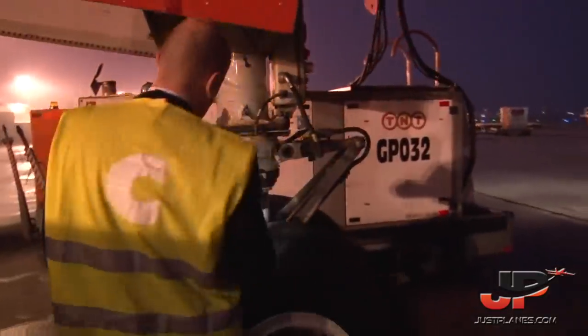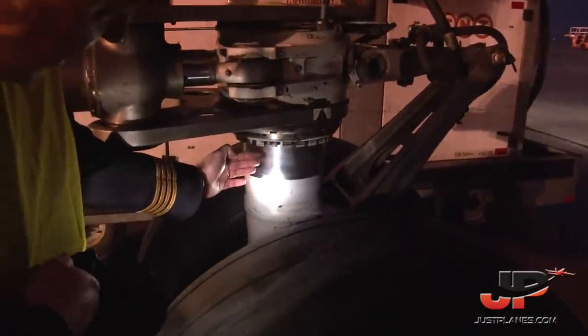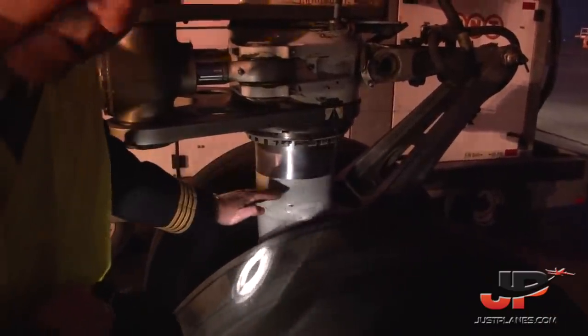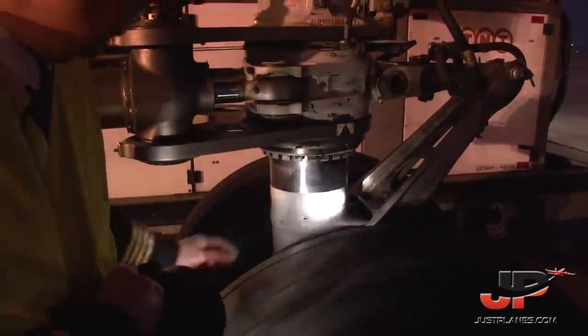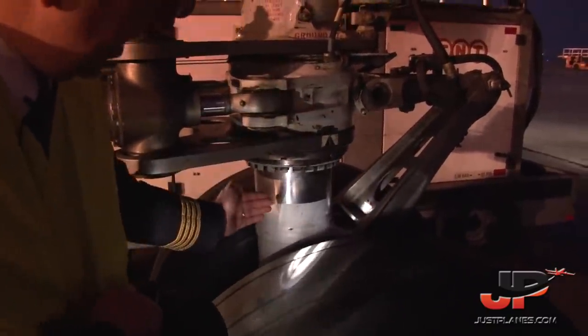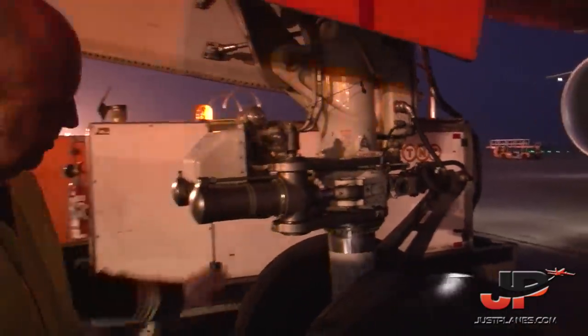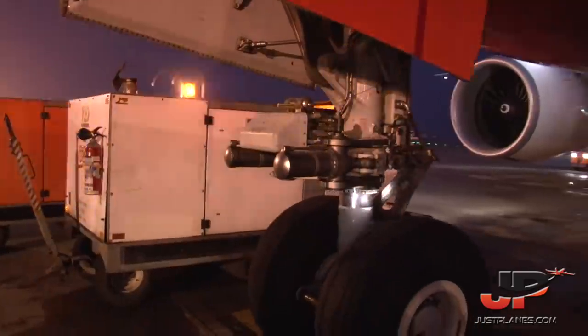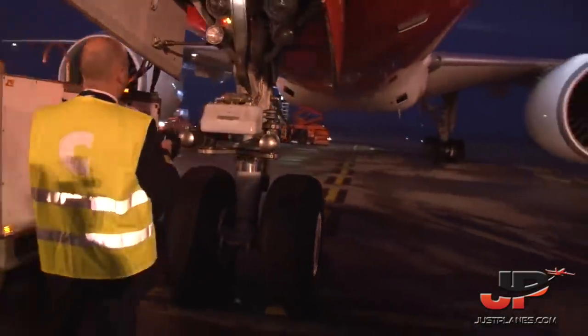For instance, the strut here, this area here shows me there's enough space on the strut. It's not fully compressed. If it's fully compressed, it means there's not enough gas in the cylinder, and it will affect the aircraft, so then maintenance would have to take some action. Of course, this is looking great. The tires are fine, a little bit worn here and there, but still in good shape.